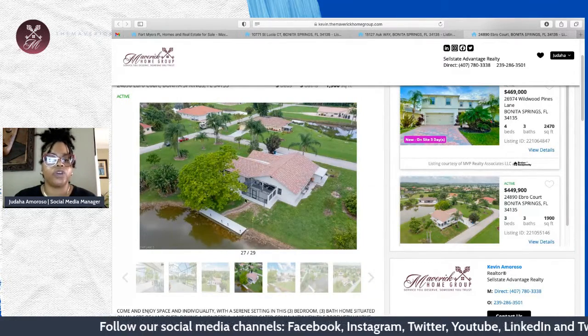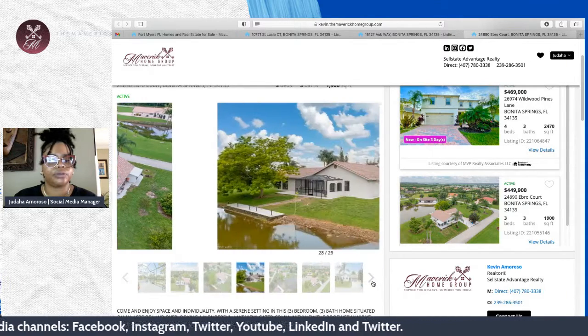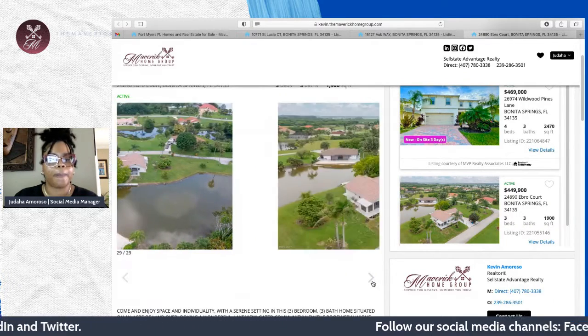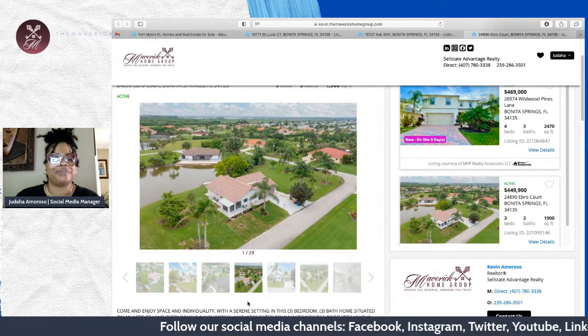And then we are seeing an overview of what the backyard will look like. And then we have it again here. And then we're seeing an overview. So now we're about to get into Juju's Ace, the space for this property.